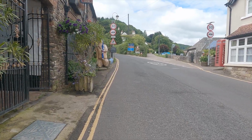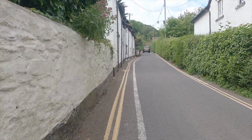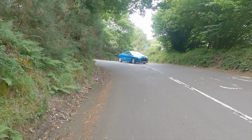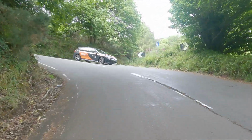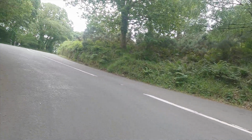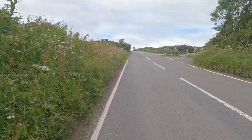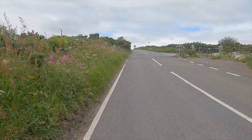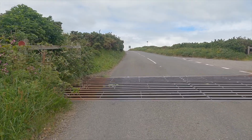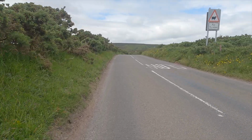Right, up Porlock Hill. This is one of the steepest hills in the UK. I love this bit on the road. This is the bit that just comes up to the top and we cross over a cattle grid, and then the whole landscape changes. Here we go. Whoa, and welcome to Exmoor.